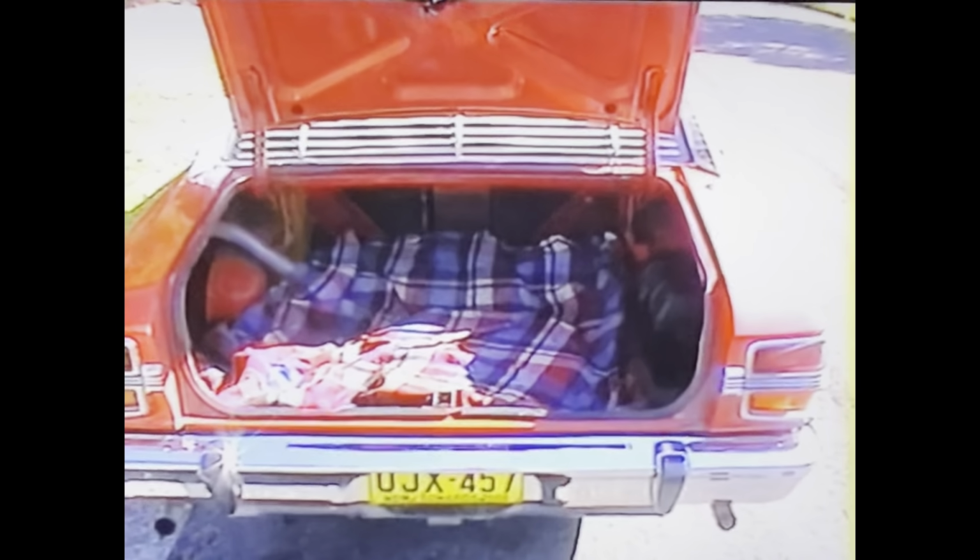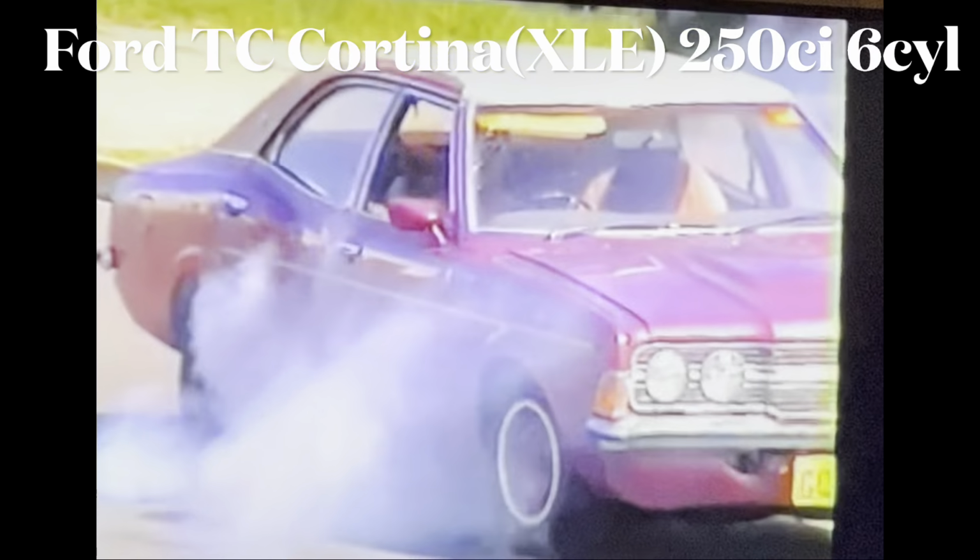For you guys that don't know, I'm not sure if the US ever got this 2V headed version, but yeah, pretty powerful. There's the boot, picnic style blanket. And yeah, it even had a rear mount battery. Yeah, pretty cool car. 6-cylinder top loader. And this here, guys, is my Cortina.